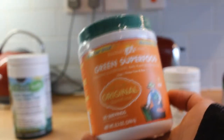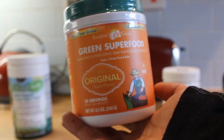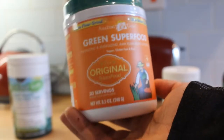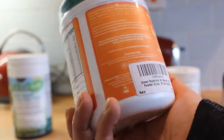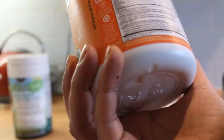This is probably my favourite one out of all of them, in regards to taste and, I guess, price really. It's about £20 around there, maybe a little bit more, but it tastes really, really good. It's got 30 servings in this one, but it's also completely organic as well. So just going through some of the ingredients, let's have a look. So just going over this side here.